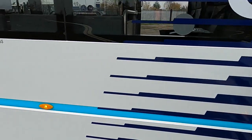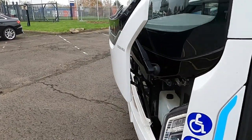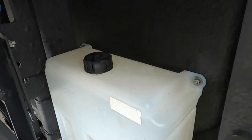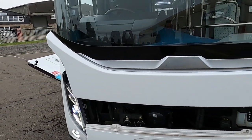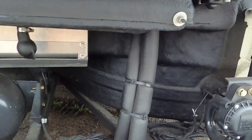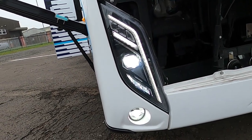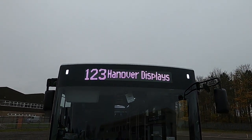Moving round to the front of the vehicle. Driver has access to the screen wash filler point by lifting this flap at the front. You also have the vehicle's horns and air tanks underneath the front. The vehicle is fitted with front fog lights and LED headlights. Hanover destination equipment is fitted.